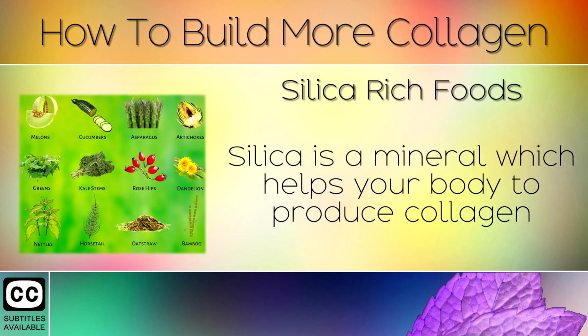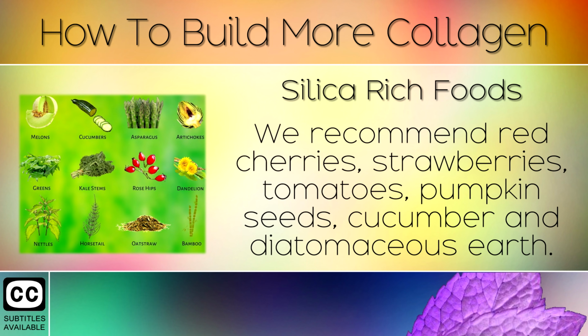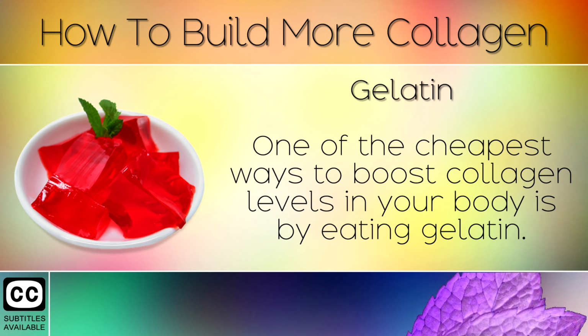Remedy 10. Silica-rich foods. Silica is a mineral which helps your body to produce collagen and can strengthen your bones, skin and connective tissues. We recommend red cherries, strawberries, tomatoes, pumpkin seeds, cucumber and diatomaceous earth.